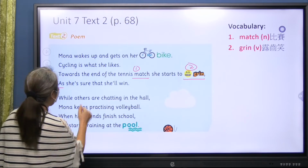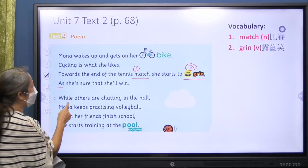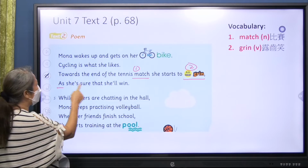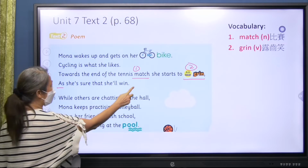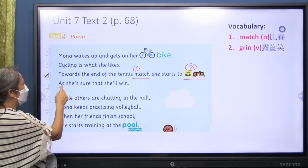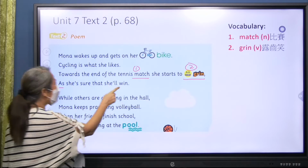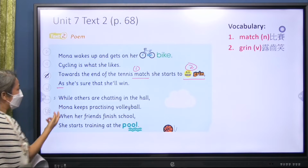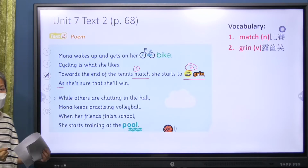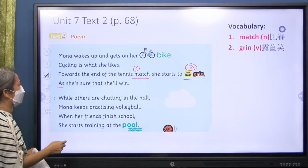Okay, Mona wakes up and gets on her bike. Cycling is what she likes. Towards the end of the tennis match, she starts to grin as she's sure that she'll win. As. Here, what does it mean? Because. Why does she laugh? Because. Okay, she's sure that she'll win.